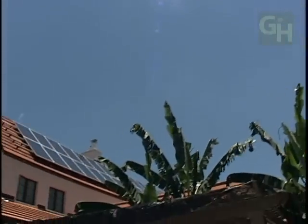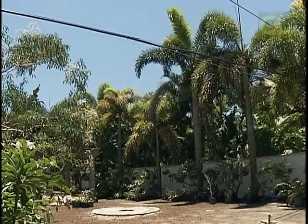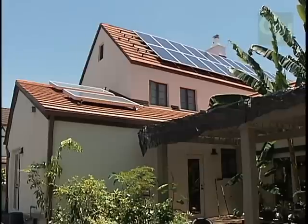Our sun, even on a semi-cloudy day, is still giving energy. It's amazing. And we in South Florida, who haven't much cold weather, we don't have snow on our panels or any of those things, so it really is a good thing to be able to do.